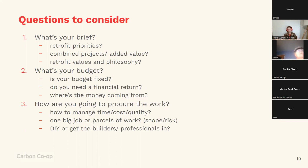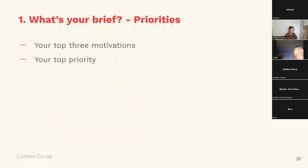DIY or professionals in? There's no wrong way of doing it, I guess, as long as the work's done right. Disruption. Realistically, there's going to be disruption with various works inside the house. What can you deal with? What can your family deal with? These are the questions you need to be asking up front.